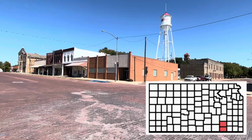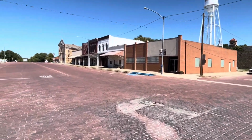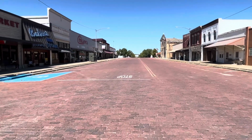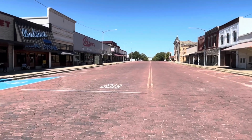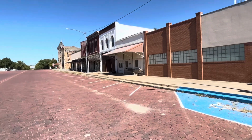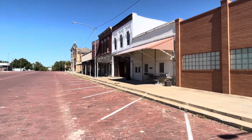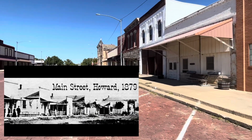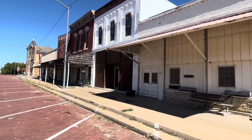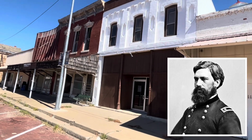There were about five different towns battling over the county seat, and Howard was one of them. It ended up taking the Kansas militia to keep the peace back in the 1860s, to make sure everybody could get along reasonably well as they were starting all these towns. Howard was founded in 1870 and incorporated in 1877. It is named after Oliver Howard, a Union Army Civil War general.